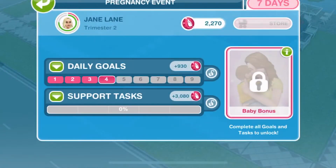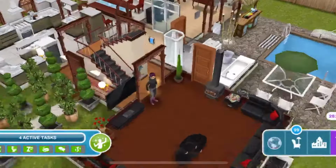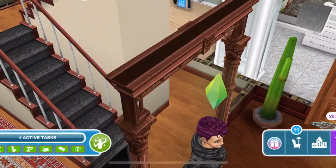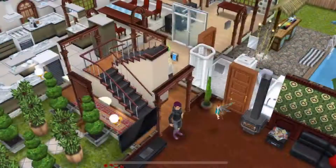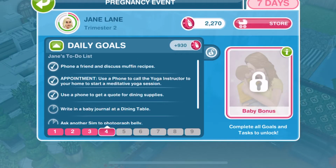For those of you who don't know where I got the hairstyle and the outfits, they're all from previous quests. So if you just dig through my videos, you'll see all the old quests that there were, and the ones labeled hairstyles or fashion, I guess.